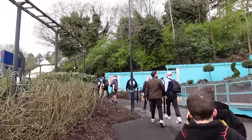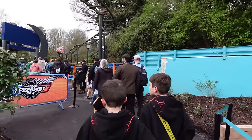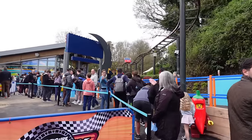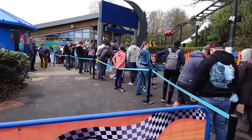They've got a little stage set up down there, so I think there's going to be some sort of opening ceremony from what we've heard. Look at the hot dog man. Where is he? He's here, in the queue. Fantastic. There we go, Minifigure Speedway. It's got about 20 minutes to go until 10 o'clock when the ride should be opening up.